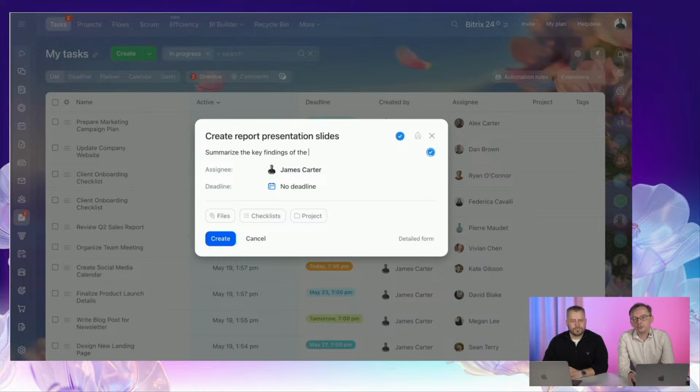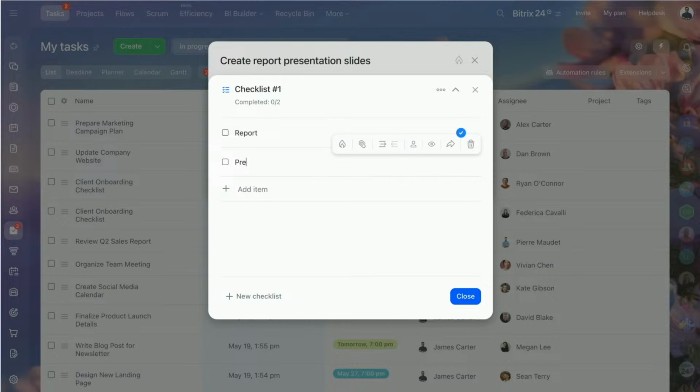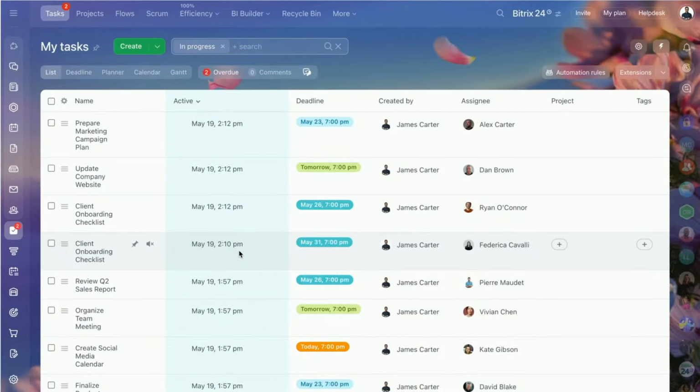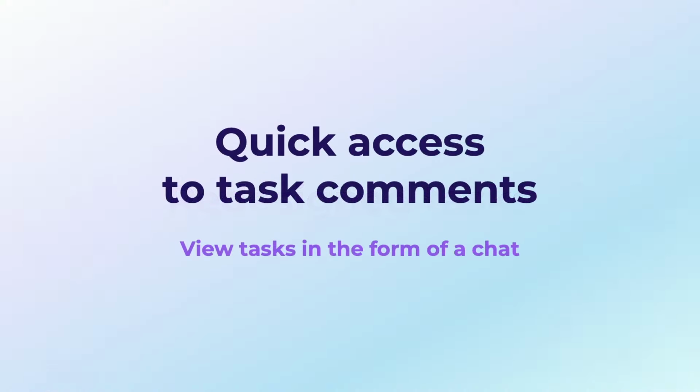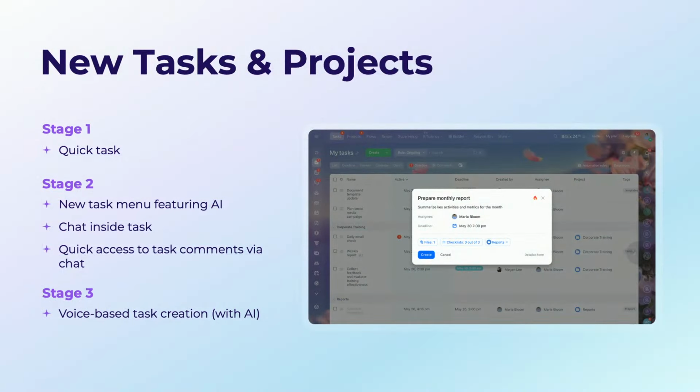Here on your screen, you see the simplified task creation form, which is very easy to use. It's great if you have one person doing the task and you want the task to be created quickly. This is something that can be done easily in Bitrix24. Of course, the full form is still available inside Bitrix24. And you can also work with task comments via the chat interface. This is another innovation that I think many of you will appreciate, when you can see comments as chats.